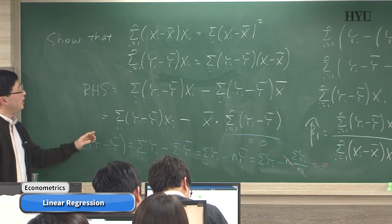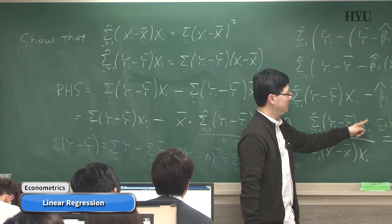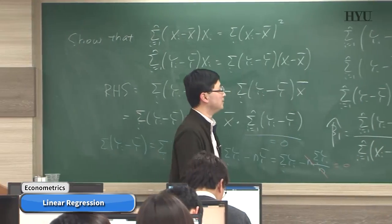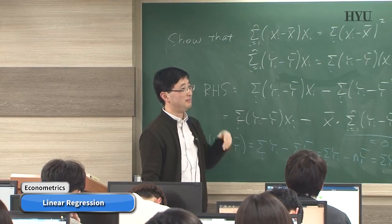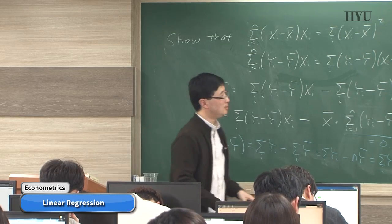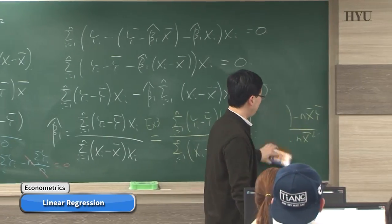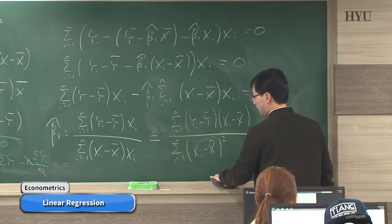So we just showed that this guy, the numerator, should be equal to this guy, the numerator of the second expression. And using the same idea, you can show the denominator. They are the same. Okay? Check it. So this must be true by example 3. Let me ignore it for a while. So that's an expression for beta 1 hat.